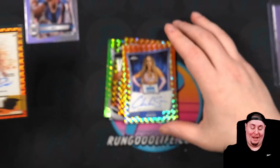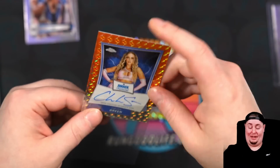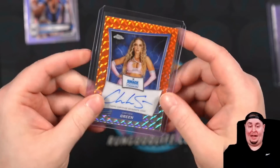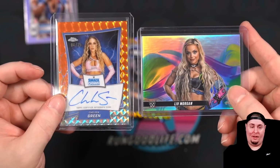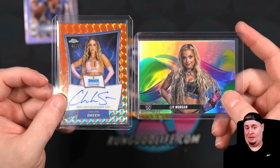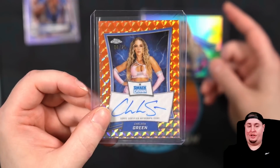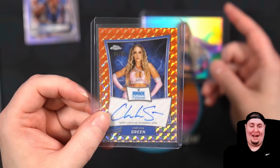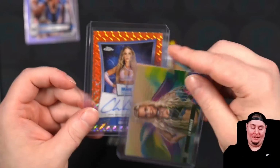Alright, well, we had a couple really big hits today. Chelsea Green to 25 is definitely our best auto of the day. Not even close. And also the Liv Morgan. No idea what these are going to be worth. And again, probably not going to put comps simply because I don't know if Topps can be compared to Panini. I don't know if people are going to go nuts and the oranges to 25 are going to sell for more than like the Prism Mojos to 25 or the Select Tie-Dyes to 25. I just can't tell you. And then the Helixes, same thing.